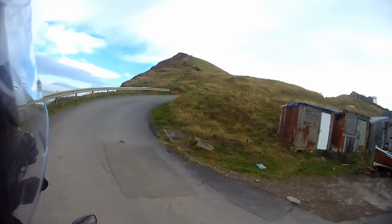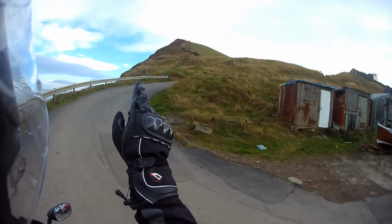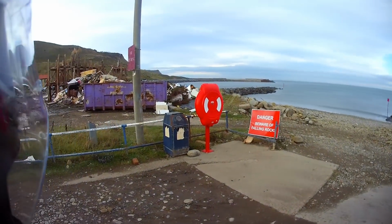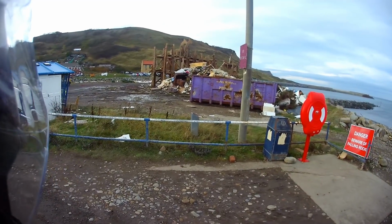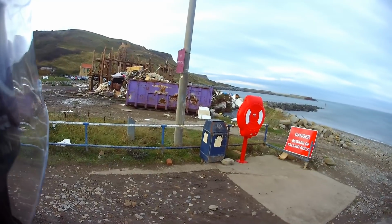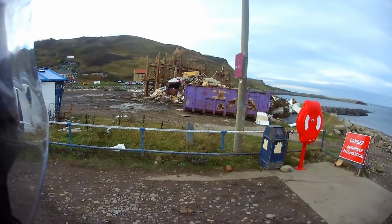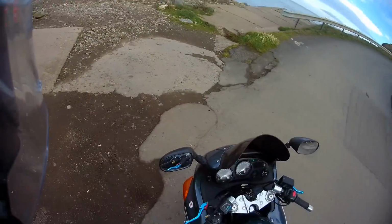If you can actually see those steps that are going up there, that forms part of the Cleveland Way that takes you over towards Whitby way. And this must be where they're building the, yeah, they're definitely having a bonfire here. They have a spectacular bonfire and fireworks display here every year.